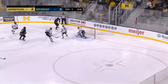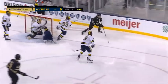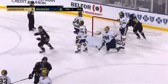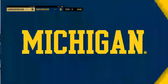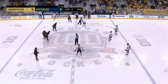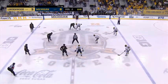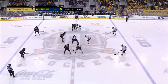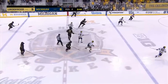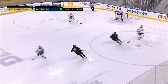Yeah, just a third shot on net by Lindenwood in this middle frame, but it was an inability by the Wolverines to clear their own zone. They had a couple of opportunities to do so, and then inevitably the puck found its way onto the stick of Clarkston, Michigan native Zach Augie. He scores his first career goal. A transfer from the Maine Black Bears is Augie.